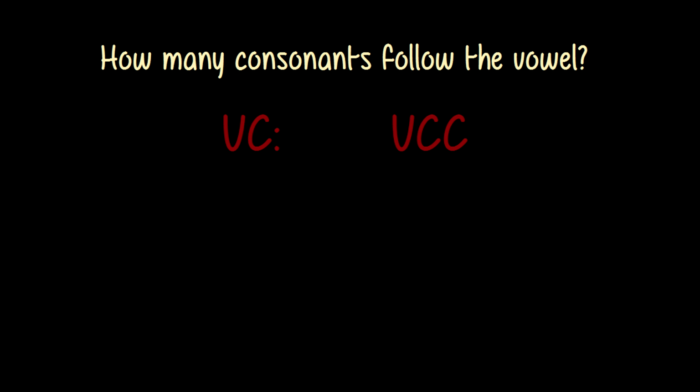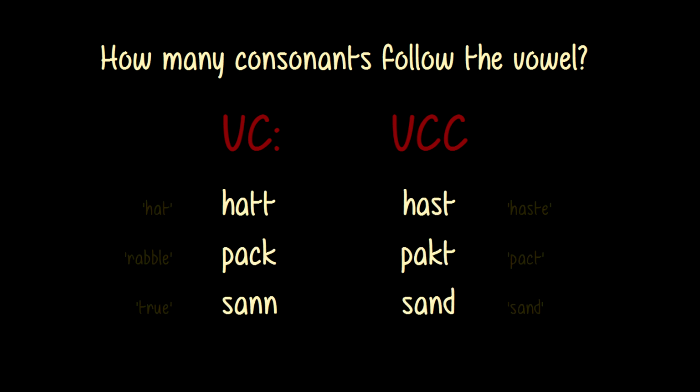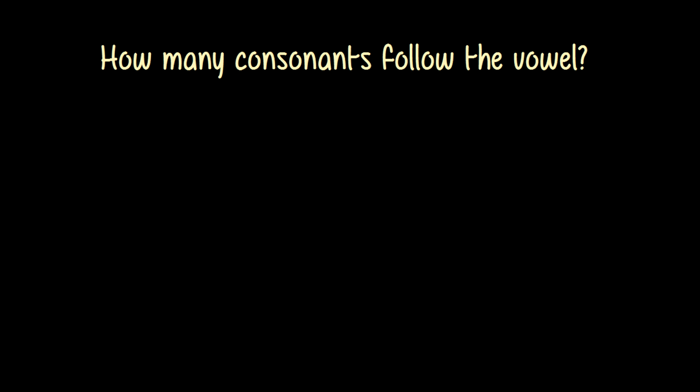On the other hand, if 2 or more consonants follow the vowel, then it's short. Hatt, pack, sam, hast, pakt, samt. That's essentially it for the most part. But we have a lot of exceptions and a lot of alternative patterns to go through if we want to have a clear picture of how it all works.